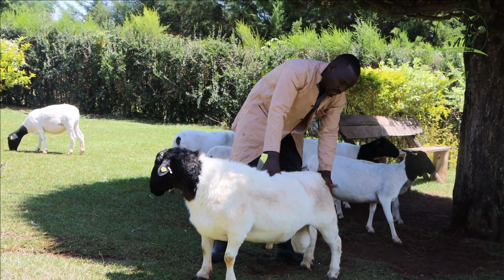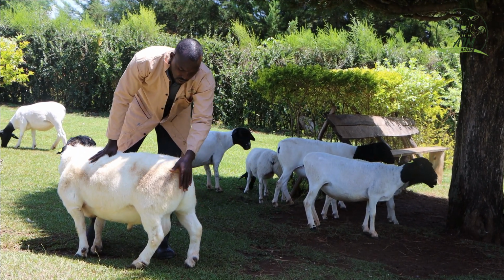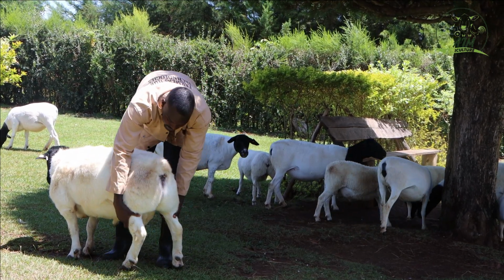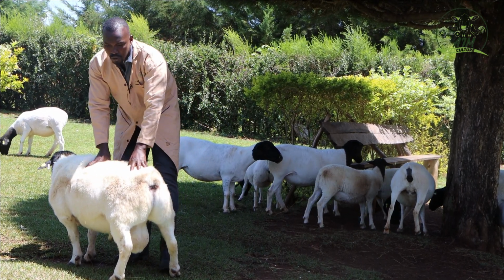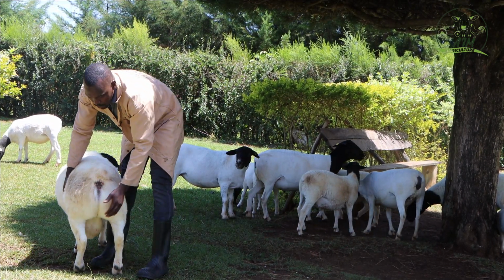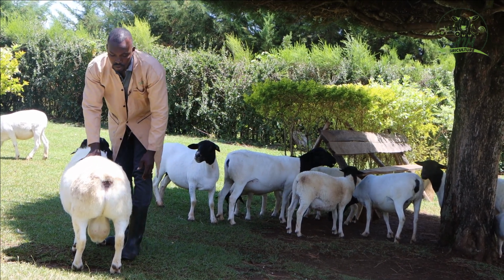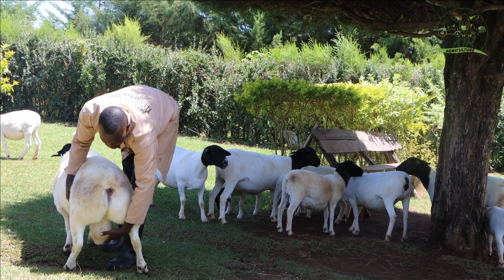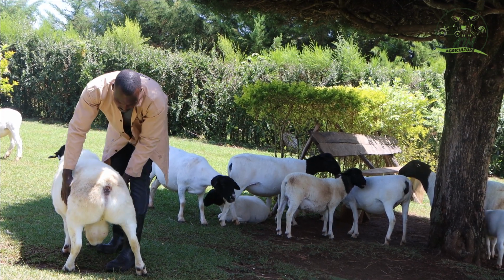And you should check the muscular part of the ram. The muscles should be well placed, like this one. The behind legs should be broad enough so that in case the young ones of this ram will be carrying the pregnancy of twinning, the broad legs will be in a position to hold the pregnancy. So that's the quality. Also, the testicles of the ram should be large, well placed, like this one. This is a good ram indeed.